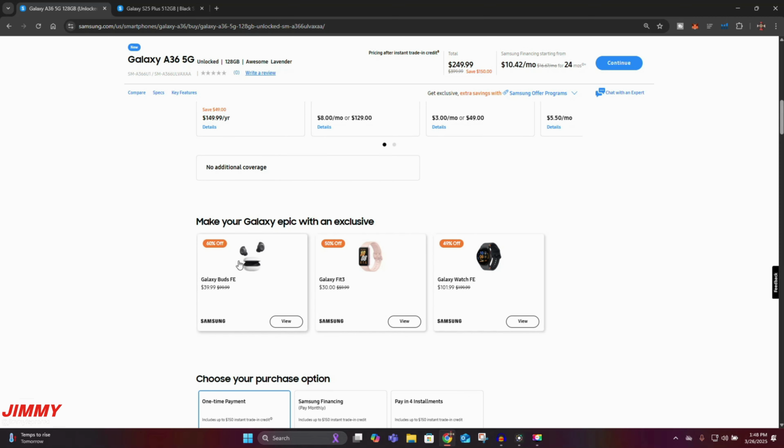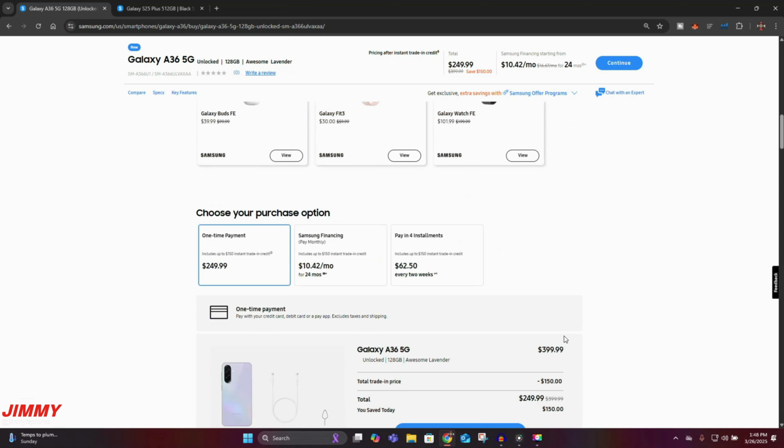So you can actually save 60% off of the Galaxy Buds FE, making it $40 and not $100. Also, you can bundle in and save 50% on the Galaxy Fit 3, putting it down to $30 rather than $60. And then you can actually save almost 50% off of the Galaxy Watch FE. So you're saving pretty much almost $100. It puts it right at $101.99.